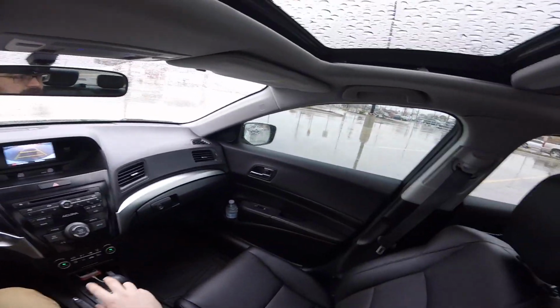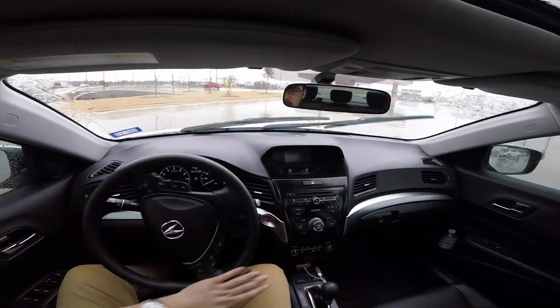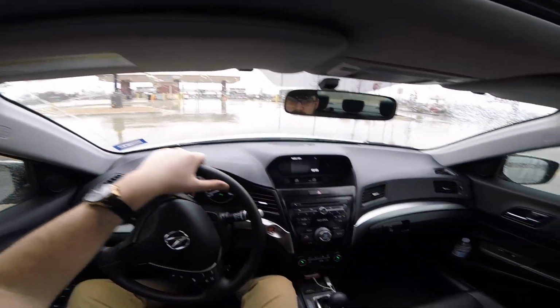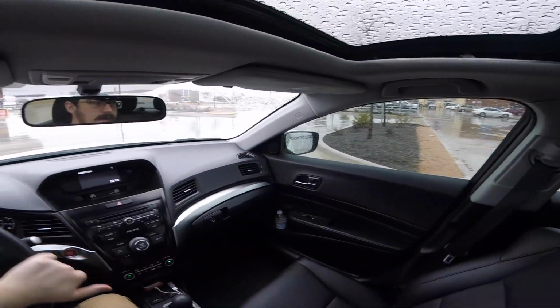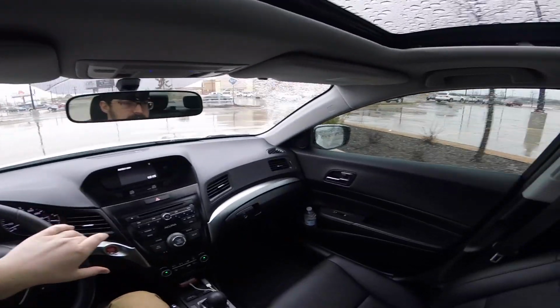In terms of interior space, this is, for me, a 6'4" guy. This is about as small as I could live with on a day-to-day basis for like a daily driver car. I just say that because I'm used to mid-size cars or larger.